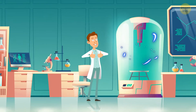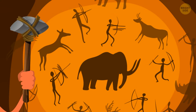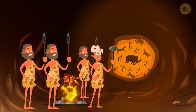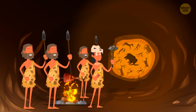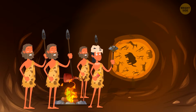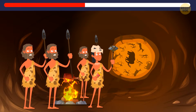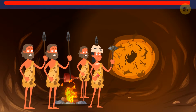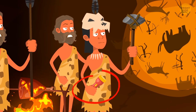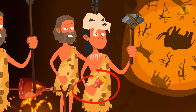Dr. O'Brien invented the time machine and traveled all the way back to prehistoric times. Take a look at this picture and see if you can spot Dr. O'Brien amongst other prehistoric people carrying out their activities. That's easy. It's the guy with the flashlight. He must have taken one with him when he set off on his journey.